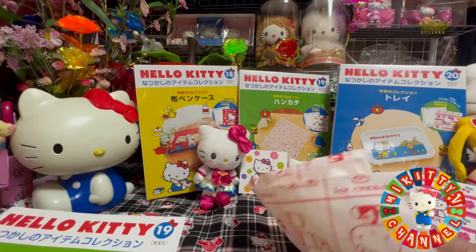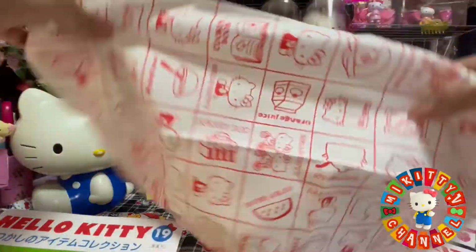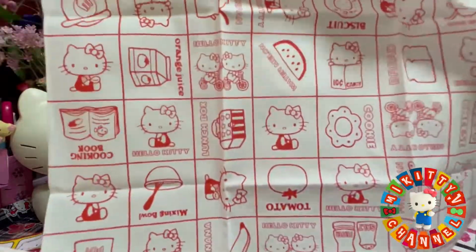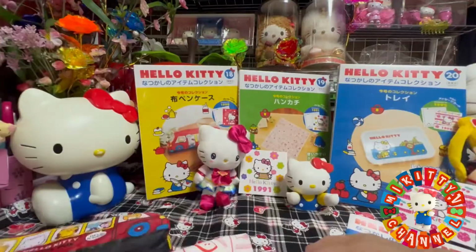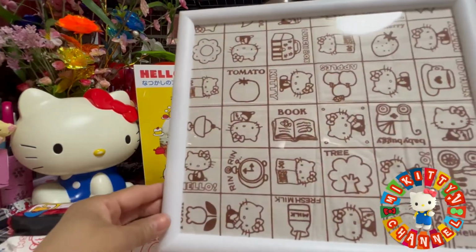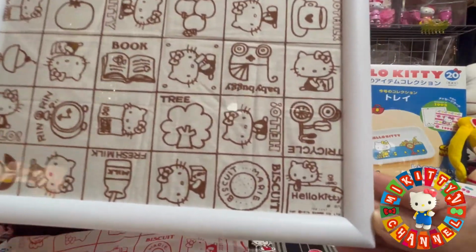Okay, and the handkerchief is this one. This is the handkerchief. And guys, friends, I have the original handkerchief vintage 1975 design. This is now the replica, and the original one is this one. This is the original 1975 vintage handkerchief design of Hello Kitty.